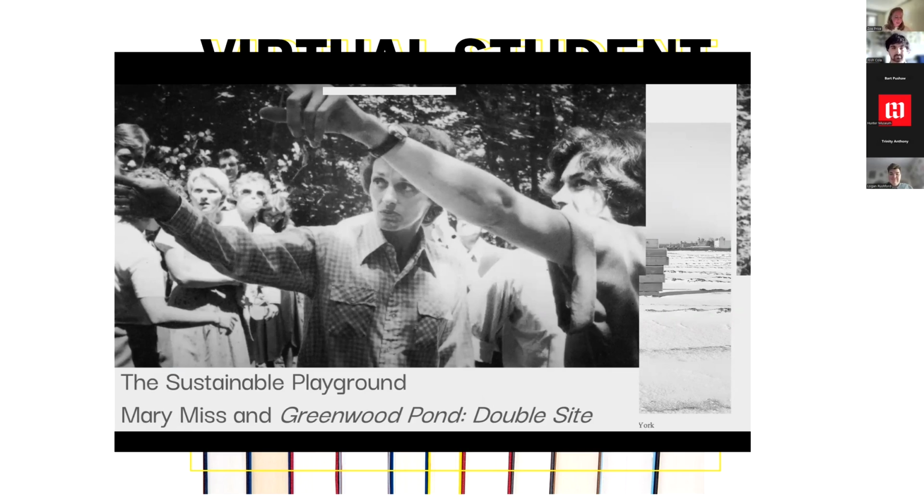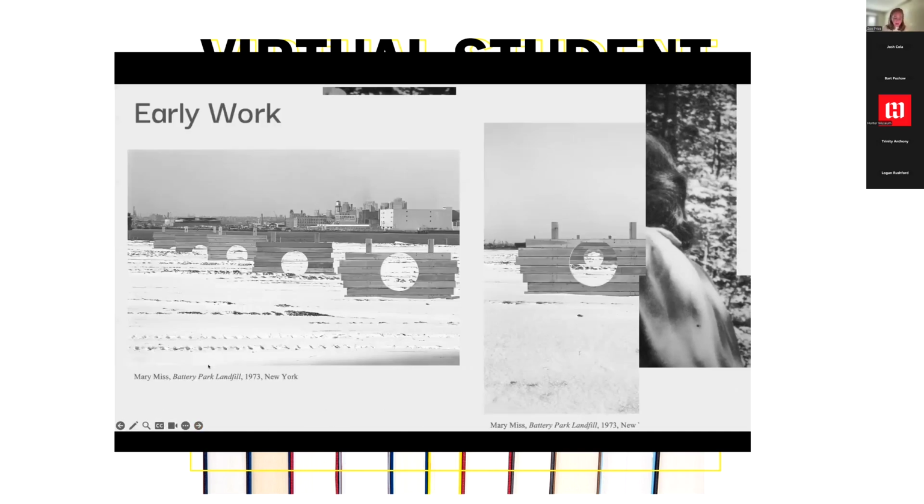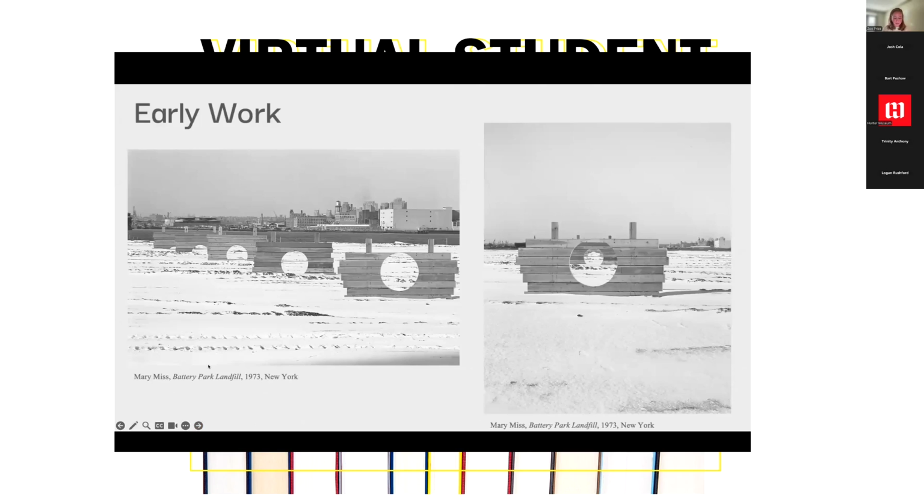So my paper, like Adira said, is taken from a larger thesis in which I look at the practice of artist Mary Miss, seen in the front here. Miss has been working as an artist in public since the mid to late 60s when she took her artwork out of the gallery and into public space. Her early work, such as Battery Park Landfill, seen here, explores the minimalist concerns of the phenomenological experience of the body's relationship to the object on the site.